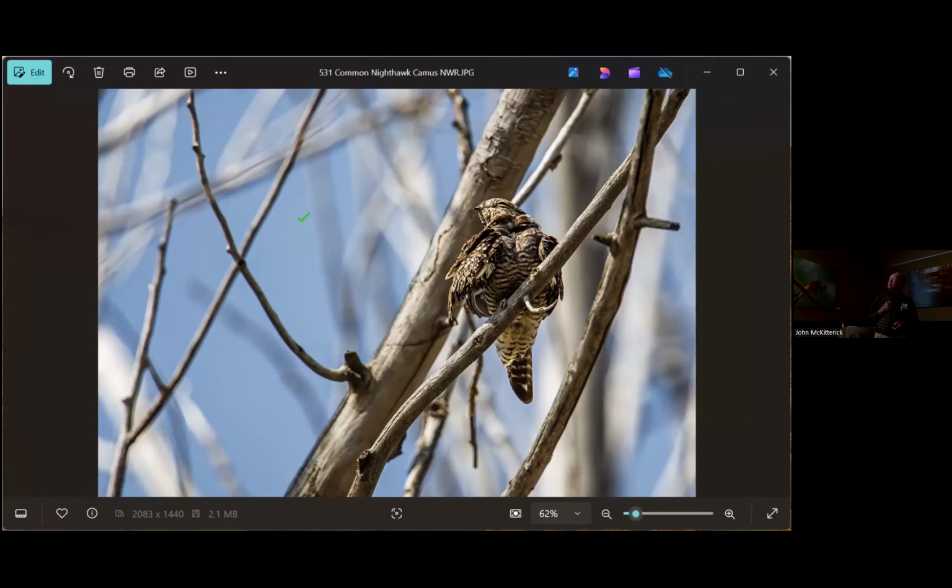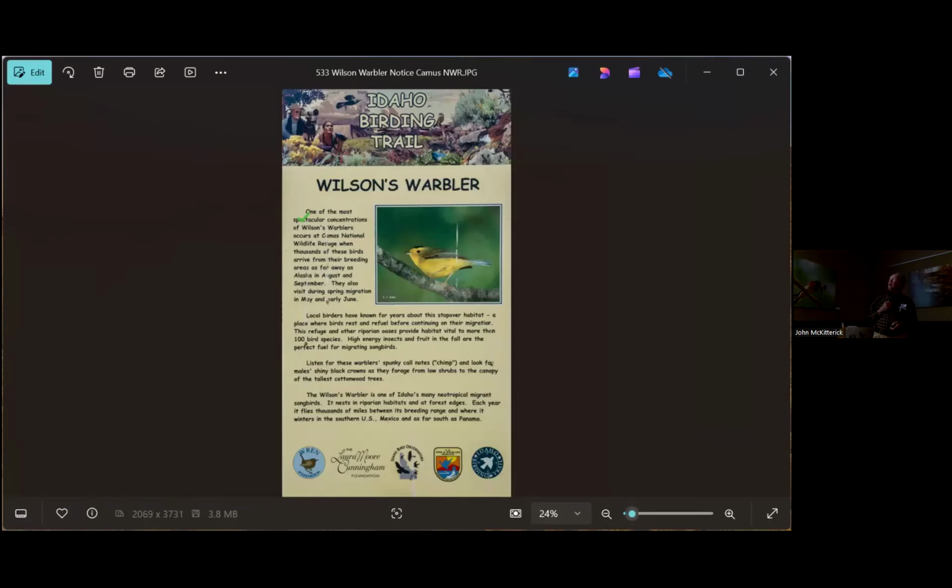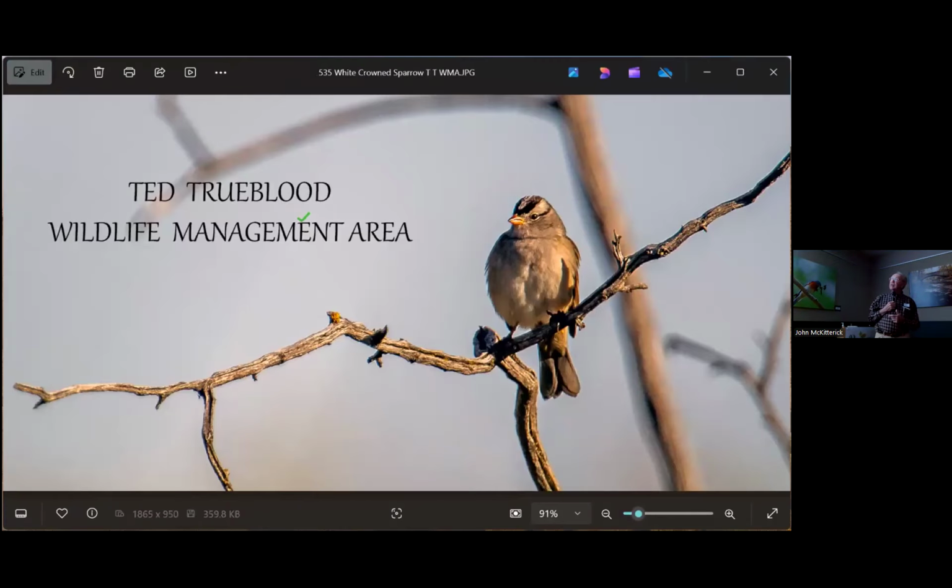Also, if you're there in the fall, this is a staging area for Wilson's warbler, and it's known for attracting thousands of Wilson's warblers, I guess, before they head to their wintering grounds. So, True Blood Wildlife Management Area, that's the Southwest 25 blue sign I showed you earlier. A nice white-crowned sparrow.